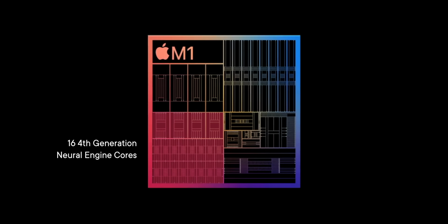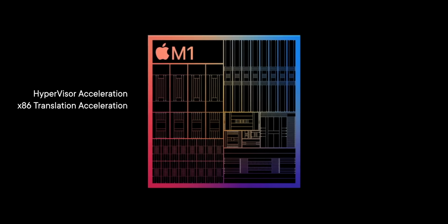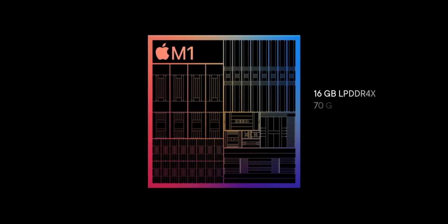Same 4th generation Apple Neural Engine cores, or ANE, H.264 and HEVC media engines, Thunderbolt controllers, and some Mac-specific features like hypervisor and x86 translation accelerators, along with up to 16 GB of low-power DDR4X unified memory, all fabricated on Taiwan Semiconductor's OG 5nm process.